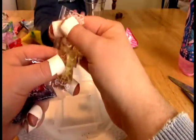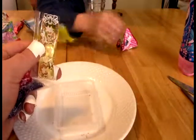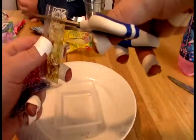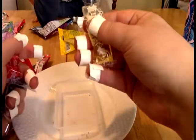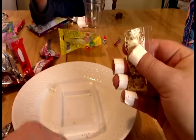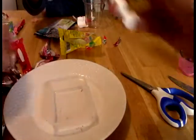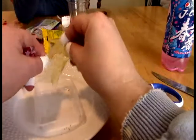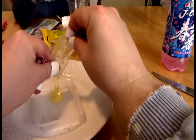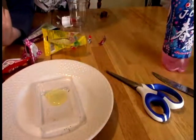Ooh, I want to taste some. So, the way I'm going to do this is I'm going to put all of them in here. And then I'm just going to give it to you. First thing I'm going to do, though, is have a little sample. Okay, that's a lemon. Lemon is good though.